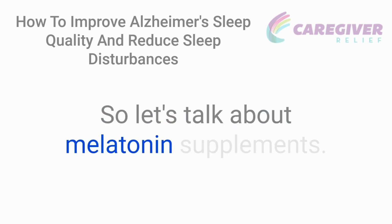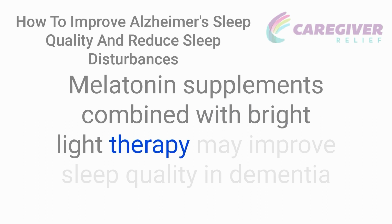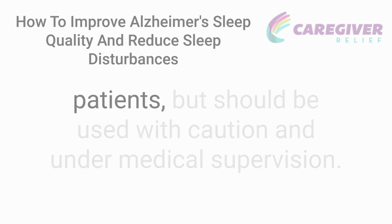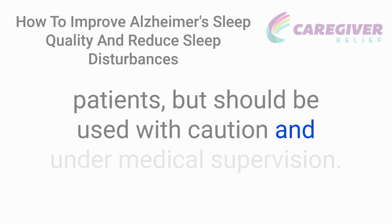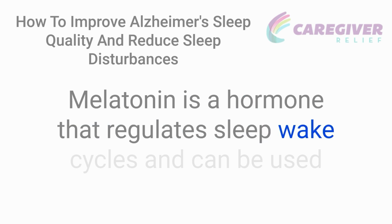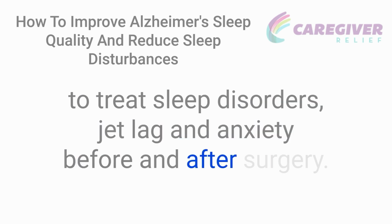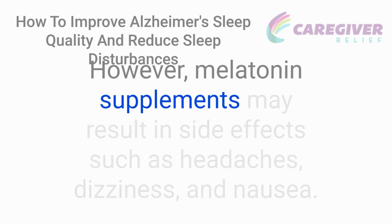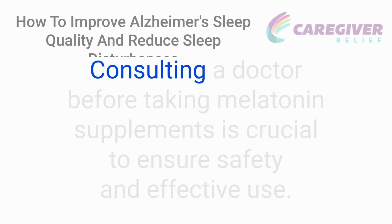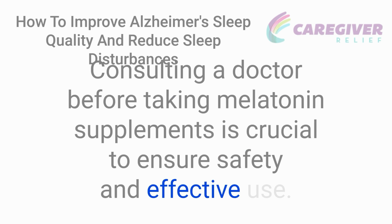So, let's talk about melatonin supplements. Melatonin supplements combined with bright light therapy may improve sleep quality in dementia patients, but should be used with caution and under medical supervision. Melatonin is a hormone that regulates sleep-wake cycles and can be used to treat sleep disorders, jet lag, and anxiety before and after surgery. However, melatonin supplements may result in side effects such as headaches, dizziness, and nausea. Consulting a doctor before taking melatonin supplements is crucial to ensure safety and effective use.